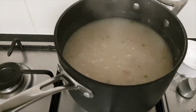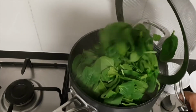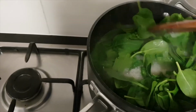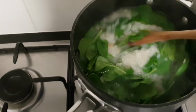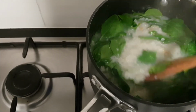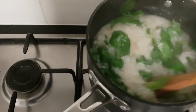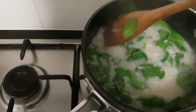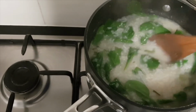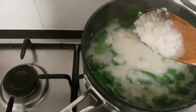What I like to do is add spinach. It's a great little vegetable, isn't it? And it also tastes great as well. High in iron and so good for you. Well, Popeye says so. Always ensure that when you are adding your vegetables, it's towards the end of the cooking time, because otherwise they wilt down too much. And well, it really depends if you like your vegetables wilted down.